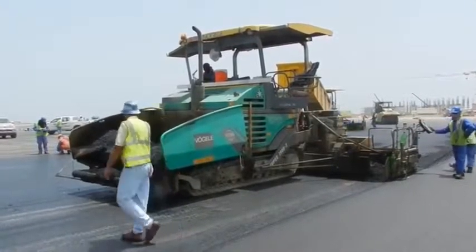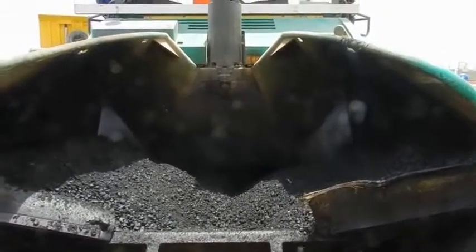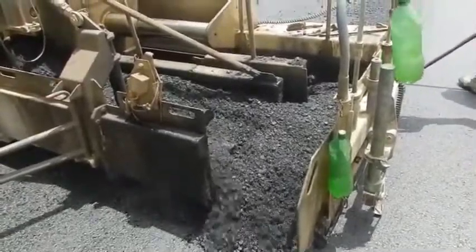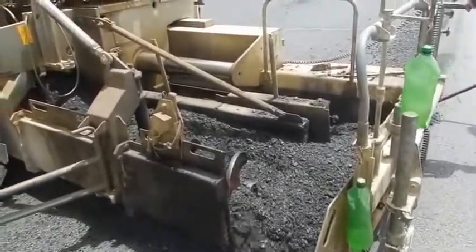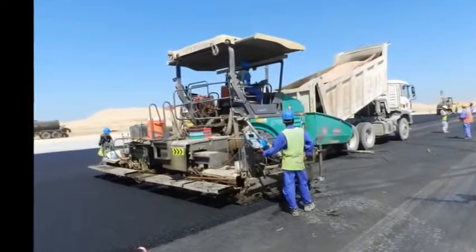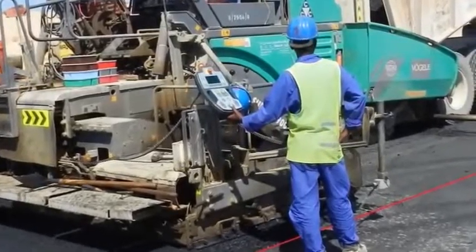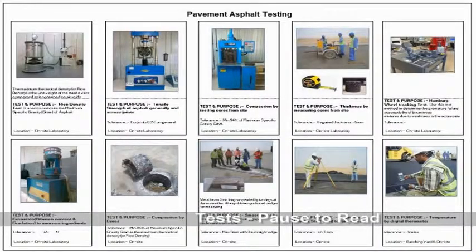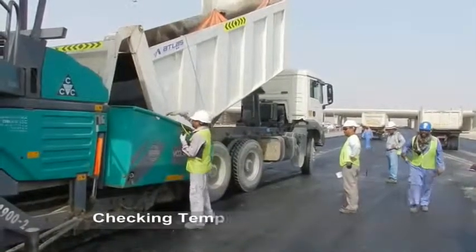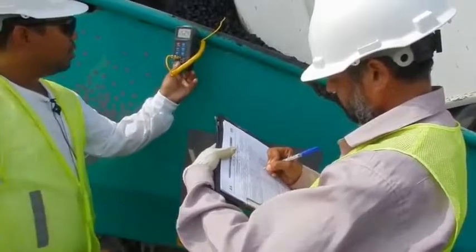A set of flight feeders, a type of conveyor, carries the asphalt from the hopper to the front of the screed. A set of augers spreads the asphalt across the front of the screed, and the screed then levels and slightly compacts the asphalt. The screed uses a sensor and string line or matching shoe for level control. Field testing for level, smoothness, texture and skid resistance.